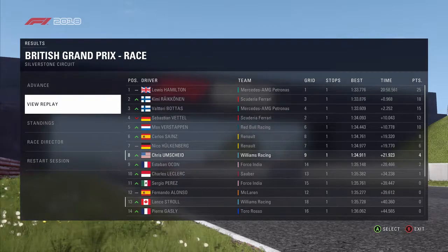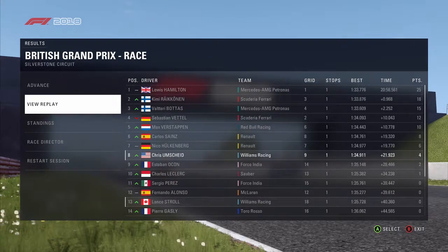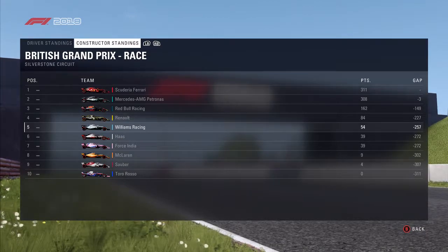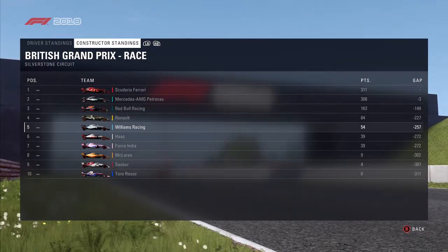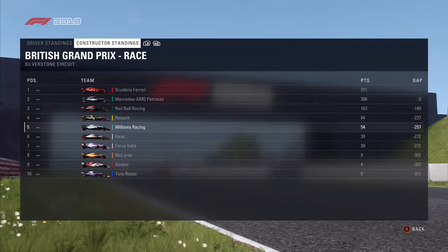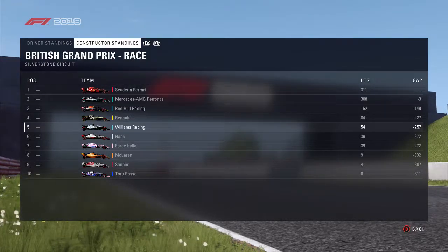Shaping up in the Constructors' Championship. We saw a dip in form from the championship leaders today. Their lead has taken a significant blow. After all that excitement, it's time for a lie down, I think. Thanks for joining us, and goodbye until the next race.